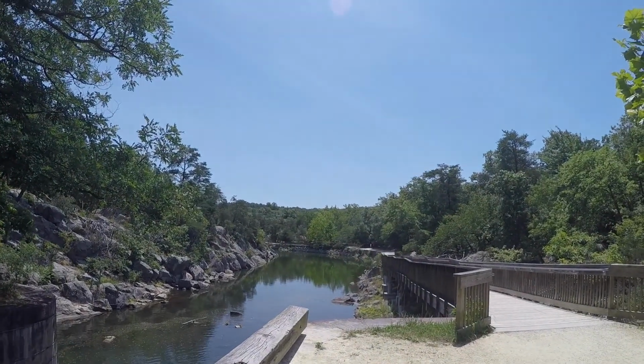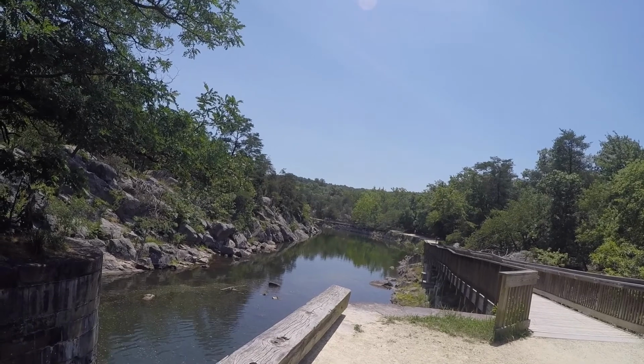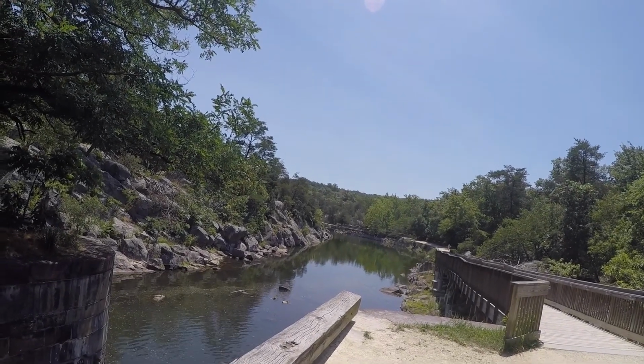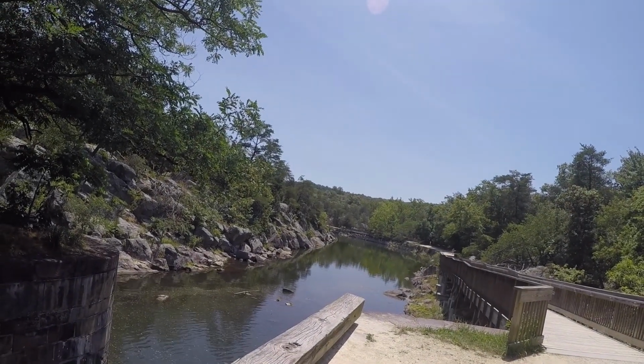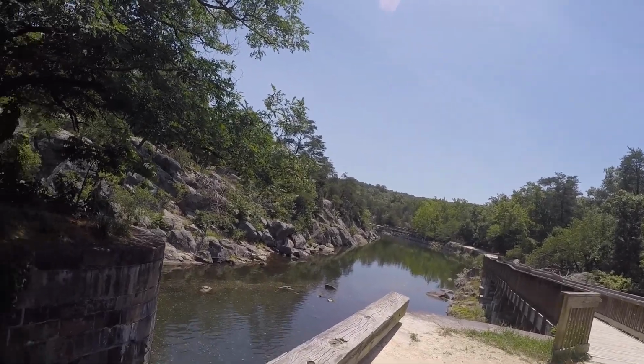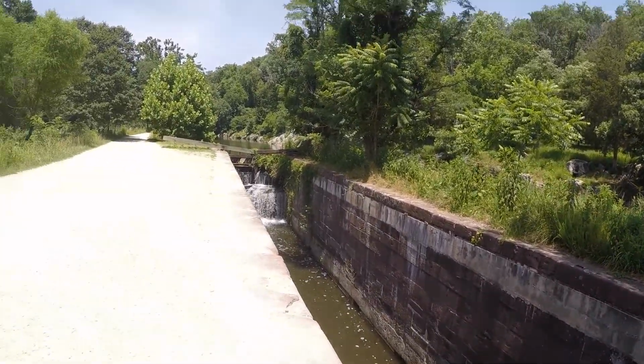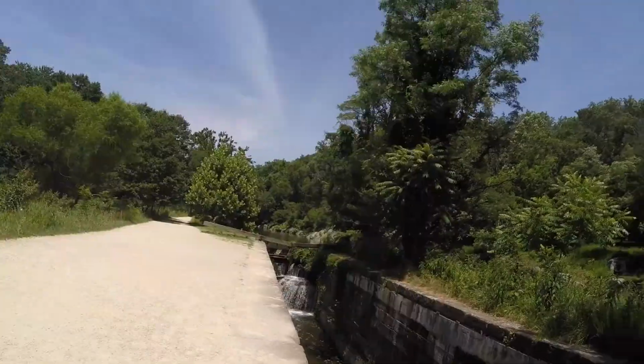Coming back from over there. Yeah, where that walkway is in the distance, that all used to be, you had to carry your bike and walk across that. It was very treacherous, so that was about 15 years ago. I haven't been in this section of the trail in a long time. Looking very, very nice.